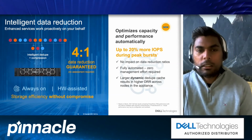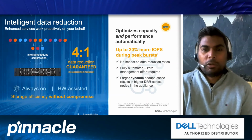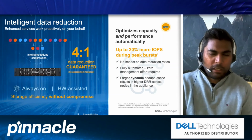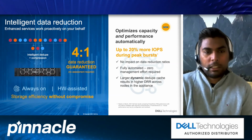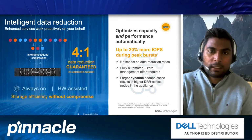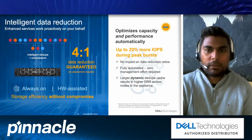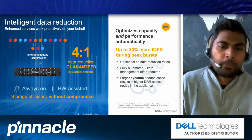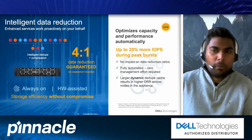So under periods of extreme performance or I/O demand from an application point of view, PowerStore's inline deduplication, which happens automatically in the backend, can be temporarily deferred to reduce the CPU utilization, and then we can allow workloads and applications to prioritize that I/O. Right, so we can now pause the data reduction to give the system the ability to serve that I/O to the applications and workloads. Right, so we call this a kind of turbo mode. Right, so we're giving the system basically up to 20% more IOPS, and then we keep the performance consistently high even under really extreme performance conditions.